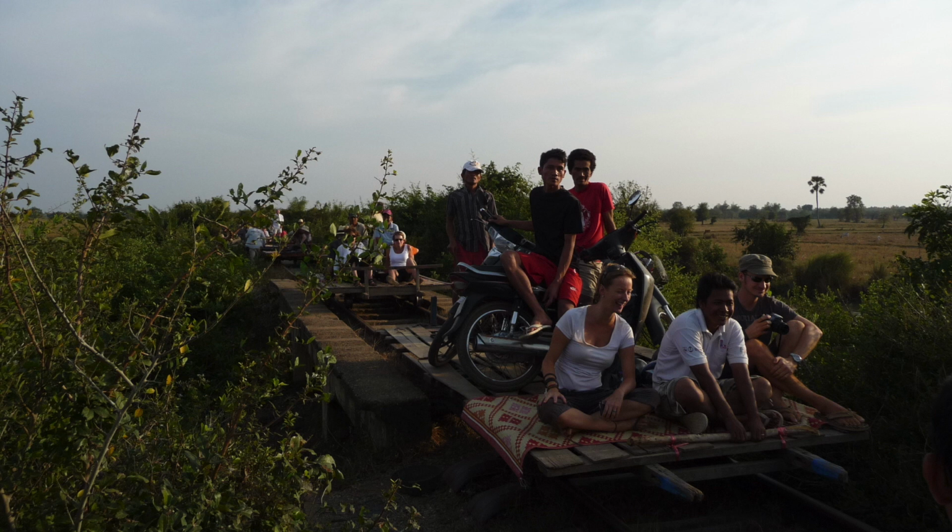So there you are, the Bamboo Railway, something that I hadn't heard of before I got to Cambodia, something that I'd never expected to see, and certainly not something I'd ever expected to ride on.